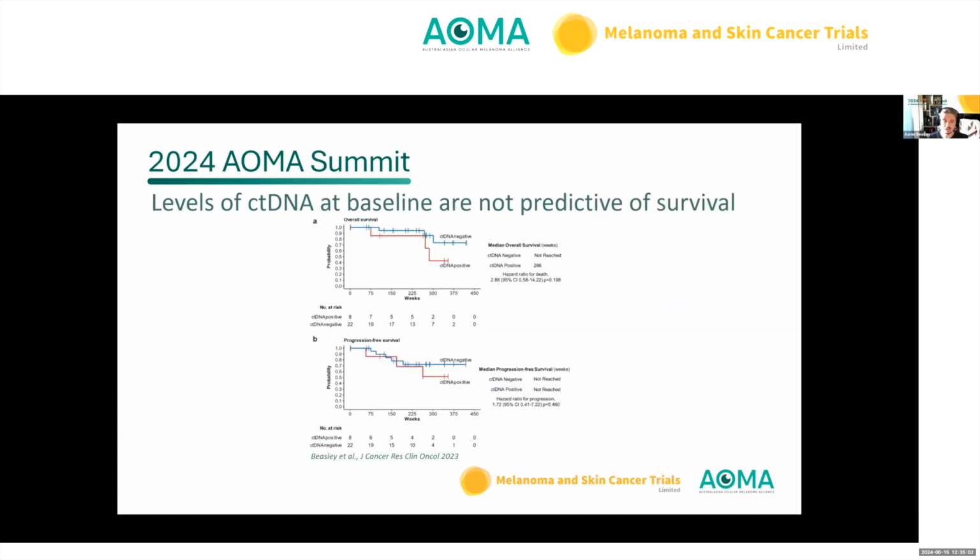And so when we followed this up about 5 years later, we wanted to see whether detection of ctDNA at that time point, so this is pre-plaque, pre-enucleation, could actually provide any prognostic information. We found that the levels at that time point were not predictive of overall or progression-free survival.